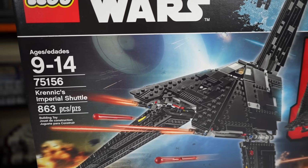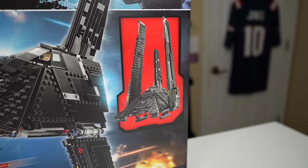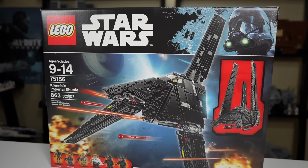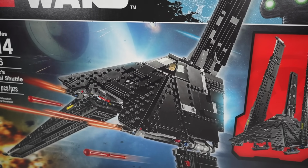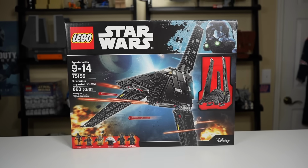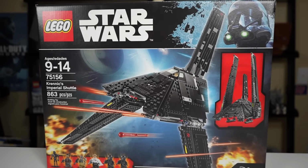We got the Death Star in the background, shows that Krennic's shuttle can actually be folded up and put into a landed position. But while this one was an exceptional value upon its release, if you want one sealed in the box nowadays, it'll cost you about $270. That ain't cheap, and so it's a little bit of a tougher sell nowadays, but man, when this thing was released, it was an excellent deal and a set that I absolutely loved.